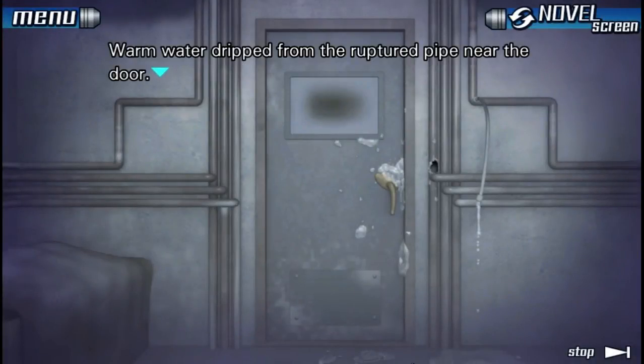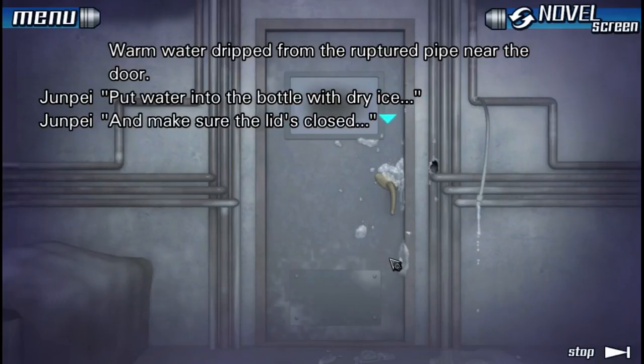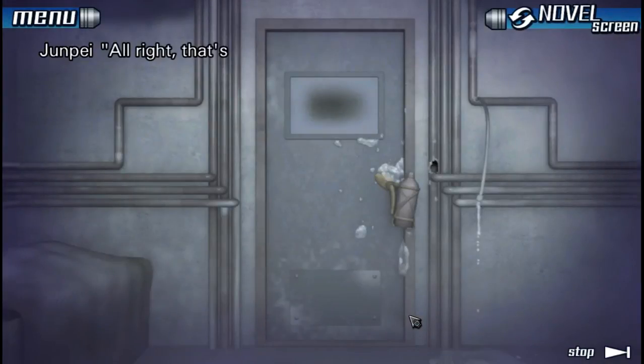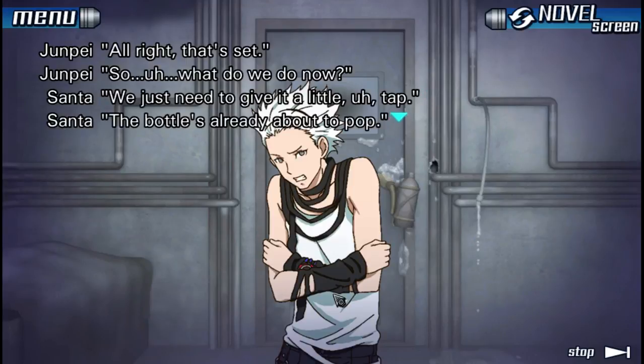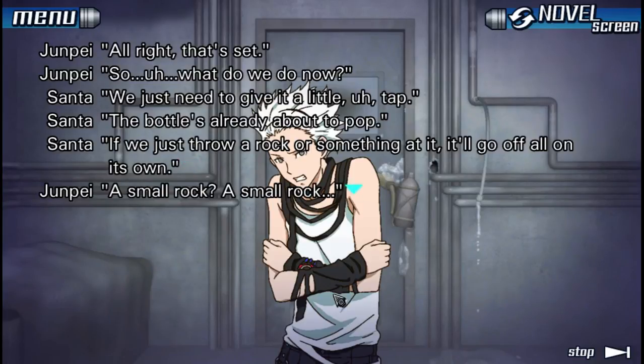See, water dripped from the ruptured pipe near the door. Put the water into the bottle with the dry ice. Make sure the lid's closed. And now I just have to put this makeshift bomb on the doorknob. Alright, that's set. So, what do we do now? We need to give it a little tap. The bomb's ready to pop. If you just throw a rock or something at it, then it'll go off all on its own. A small rock?